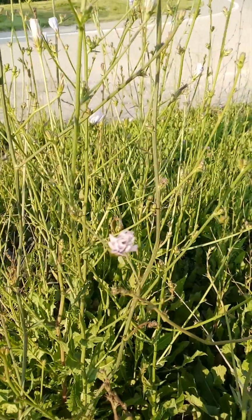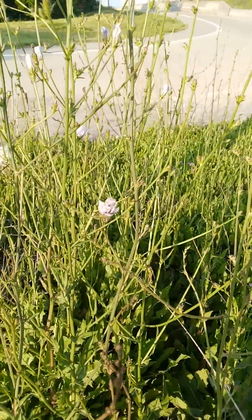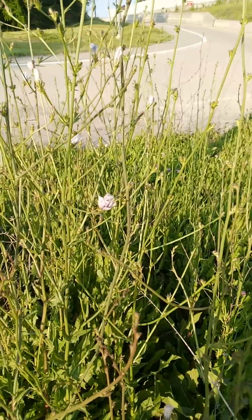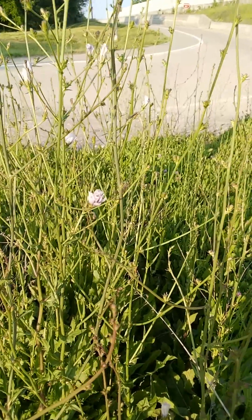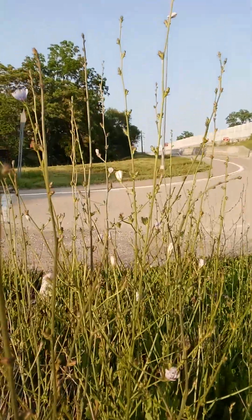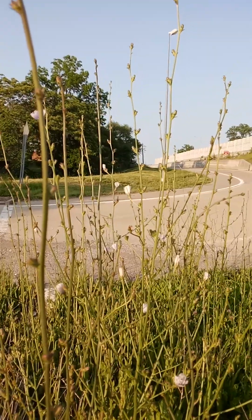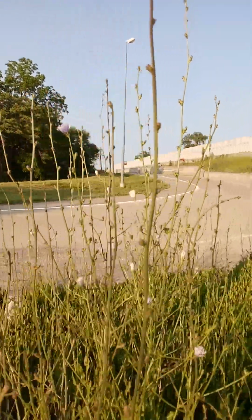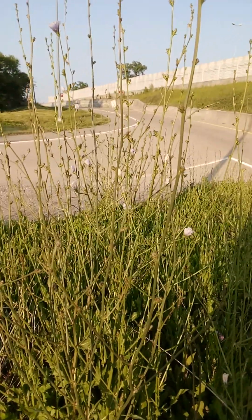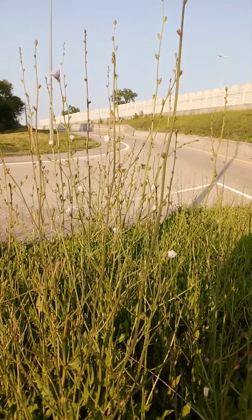All right, guys. So earlier today, I drove past this plant, and this happens to be the chicory plant. Chicory is a medicinal herb. Right now in the day, it's almost time for the sun to set. These blue chicory flowers on this plant are closing because it's almost sunset. So, I was hoping to come out and harvest some of the chicory flowers.